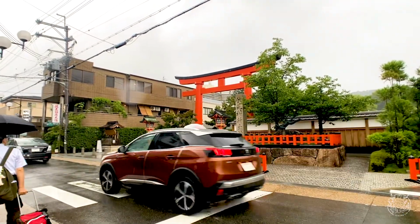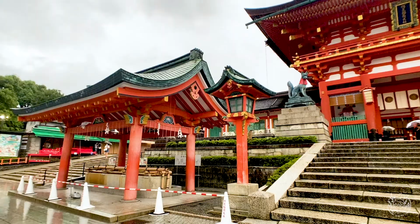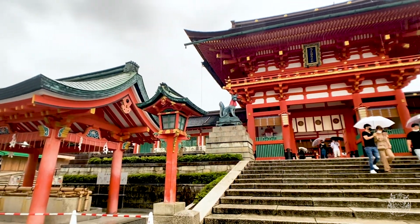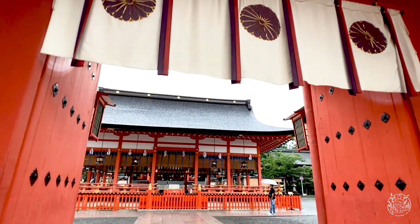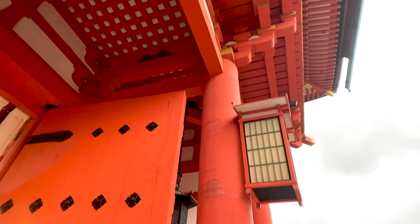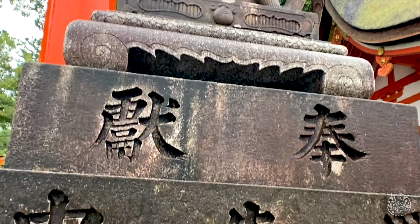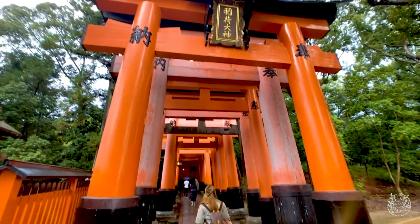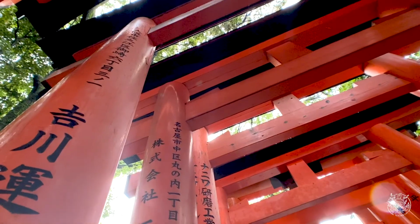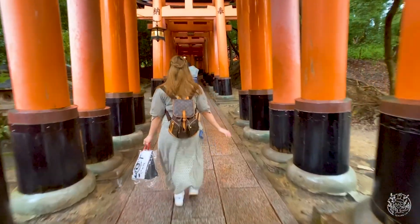Finally, we are at our last stop for today, the Fushimi Inari Shrine, the 1000 torii gates of Kyoto. They are famous for their thousands of vermilion torii gates. Fushimi Inari Shrine is one of the most important spiritual grounds dedicated to Inari, the Shinto god of rice. Most tourists come to Fushimi Inari to follow the mountain path through the wooded forest of Mount Inari.